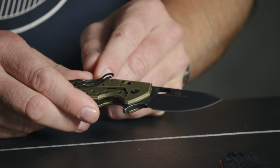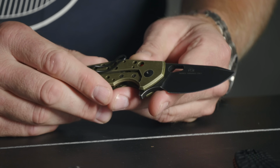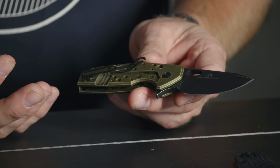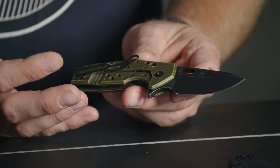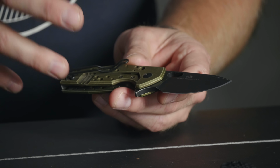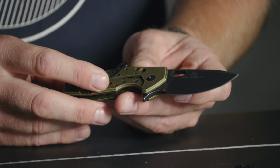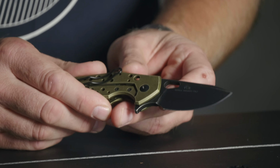So some of the features will probably be the simple, clean lines. I don't add a lot to my knives. If I do anything, I probably take something away. Sometimes I'll do a design and I'll be like, oh, this is too, I don't know if you call it cloudy, but there's too much going on. So I'll remove stuff, I'll straighten out lines, and I'll make it simpler. And that's probably one of the things that lets people know that it's one of my designs.